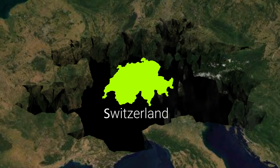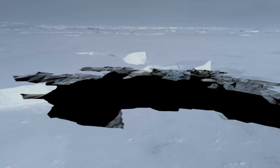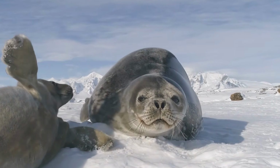A hole about the size of Switzerland or South Carolina keeps popping up in the Antarctic ice. This opening is growing steadily, and it took scientists half a century to figure out why. They found the answer with the help of seals.